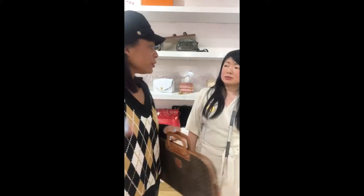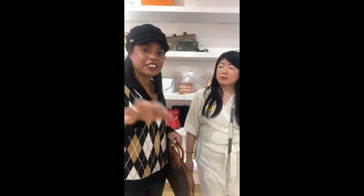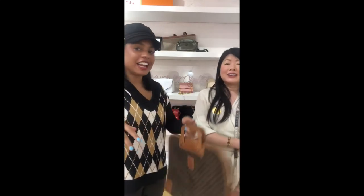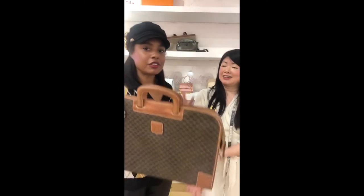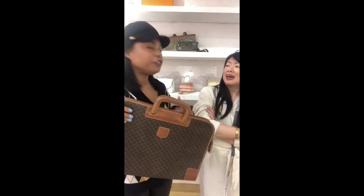So the one thing, we work with Sophie. Sophie's style is very understated. She's very cool and modern. And again, Sophie is a massive fan of Celine because it's understated. The craftsmanship's absolutely incredible, but you know it's a Celine. If you know, you know.